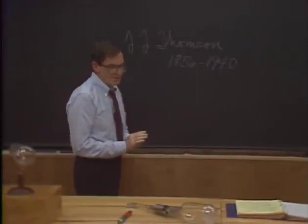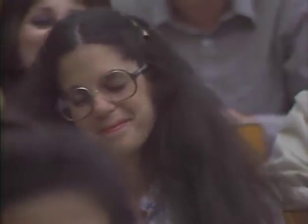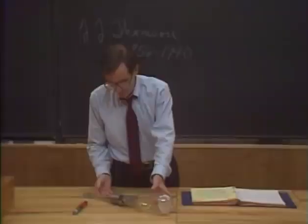Thomson was a brilliant experimental physicist, but strangely enough, he was very clumsy. In fact, the legend is he broke every cathode ray tube he ever touched. This is a replica of one of Thomson's tubes, and like one of his own, it's also broken.